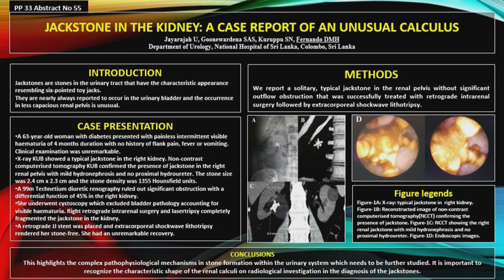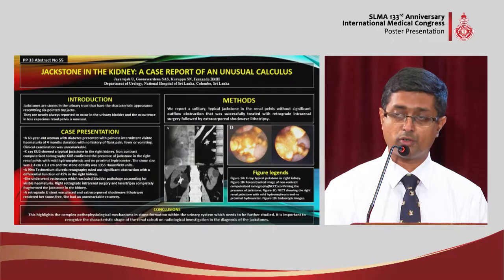So we treated this patient with retrograde intrarenal surgery and laser lithotripsy, and subsequently completed the therapy with extracorporeal shockwave lithotripsy to render her completely stone-free. You can see all these images in the figure legends, and figure D is the pictures we saw during the retrograde intrarenal surgery.